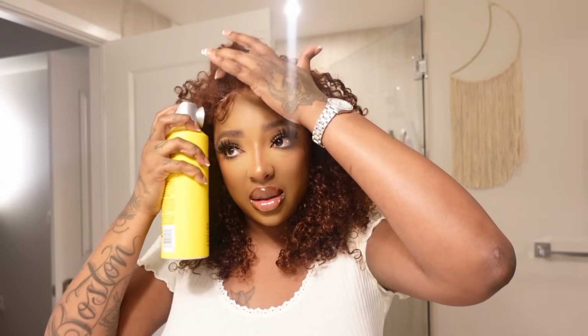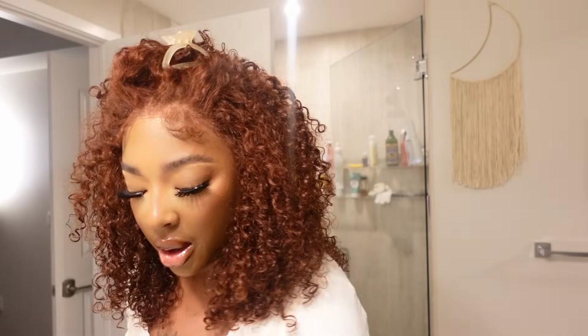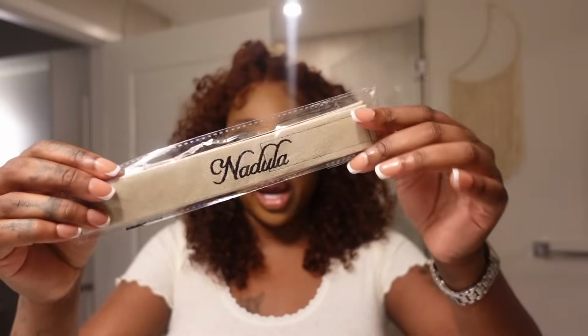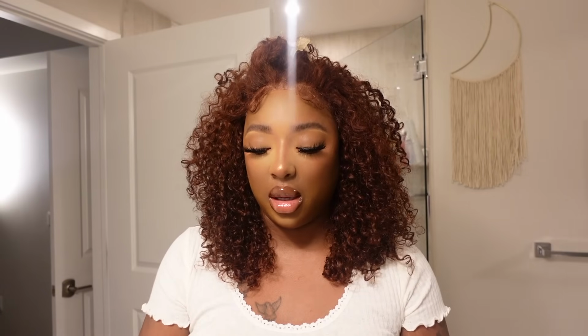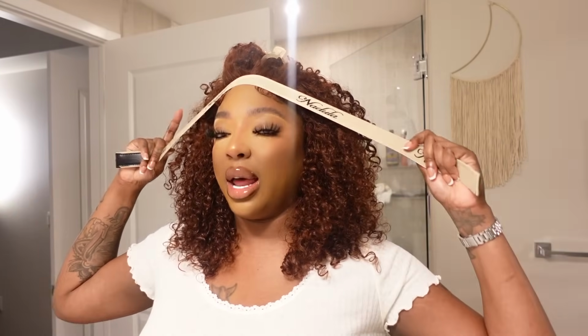So now I just spray it up here. And for it to be a closure, the lace part is still pretty wide, honestly. But let it sit like that. I'm not gonna do the edges right now because I want them to be fluffy, but I'm gonna take the little edge wrap that comes with the wig and just wrap it, and that'll be it. I'm telling you, if you have a busy schedule and you're always on the go, Nadula got some really, really cute ready to go wigs.